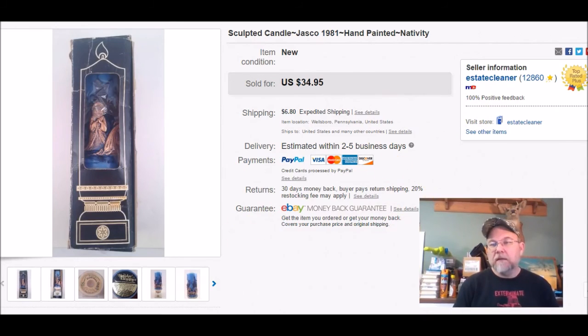But then when I sold it, I went and checked to see if other ones had sold. Other people had sold them, and they'd sold them for a lot less. So I guess mine just happened to be the one that was there. But it's a pretty cool little candle. I liked it, so I knew it was special. And there's people that collect candle stuff, and it's Christmas time, it's nativity. So I understand why it sold.